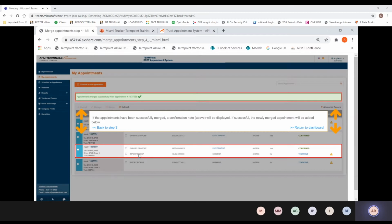Okay, so you can merge together a confirmed appointment and another confirmed appointment. You can merge together two tentative or a confirmed and a tentative. Obviously, for your rejected and your invalid appointments, you can't merge them because they're not appointments, they're a rejected status. Okay.